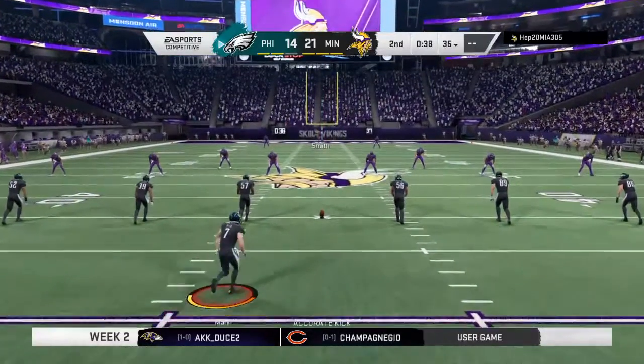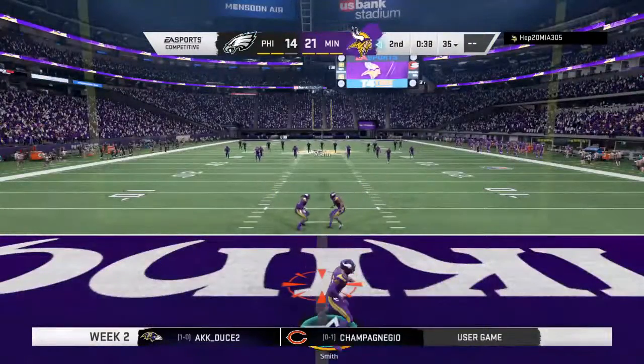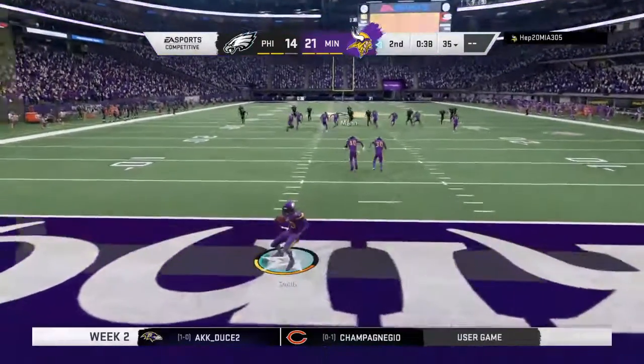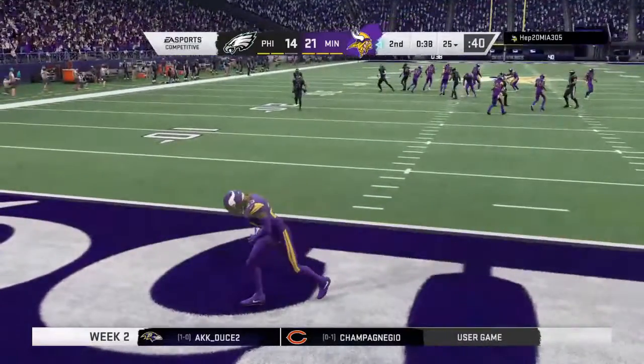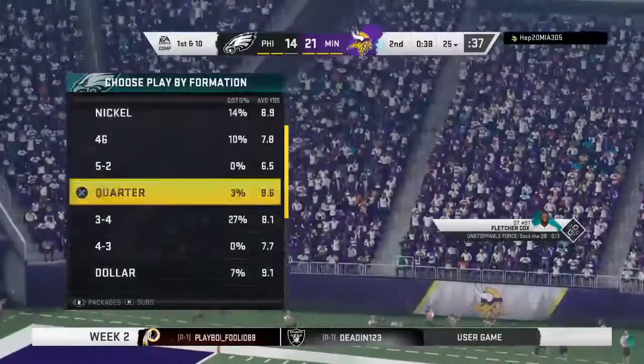This game back within a touchdown now as the kickoff's away. That's fielded in the end zone. And no run back here. This will be a touchback, and it comes out to the 25-yard line.